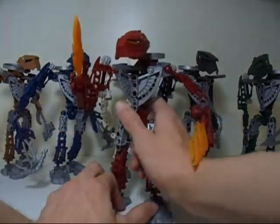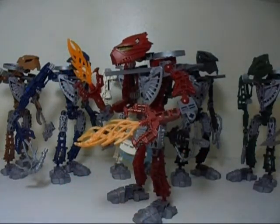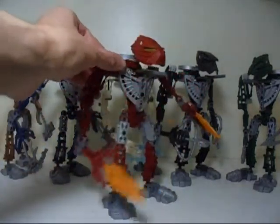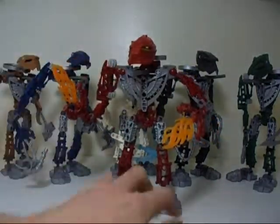And then over on the other side, the other arm is the same arm piece that was used for the Toa Mata, mostly used for their leg pieces. I think that it's supposed to be their Toa half, while the arm over here is their Rahi half. That's my guess of it.